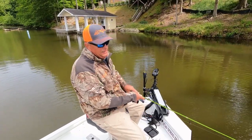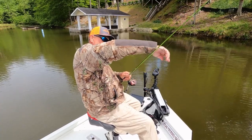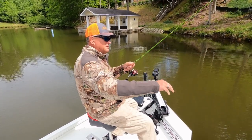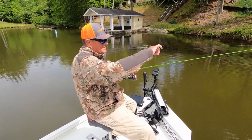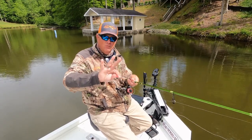So again, I just caught that fish. Let me show you what I'm doing. So I'll use this lure right here. So anyway, I have cast over top of the limb. So I can tell that this is my line pulling against the limb, and I can just look at the line and tell that it's over a limb.